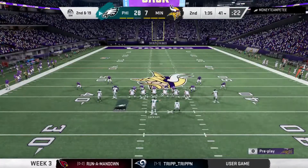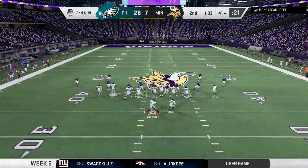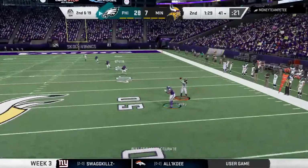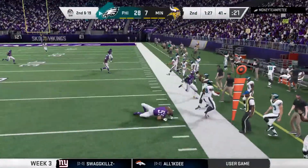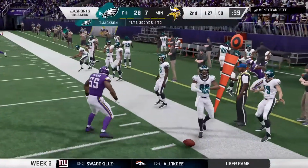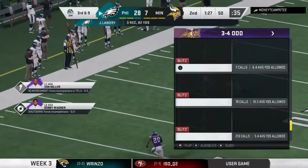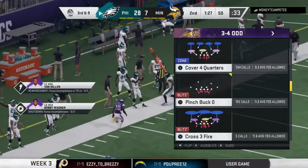This is 2nd and long. Now Jackson. To the right side, and he's got Landry complete. And he's going to be out of bounds right at midfield. They'll wind up getting 10 back as that sets him up for 3rd down.